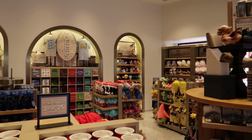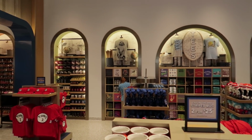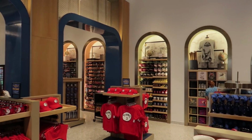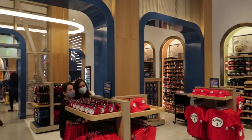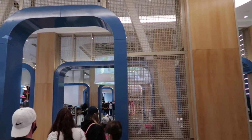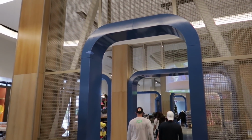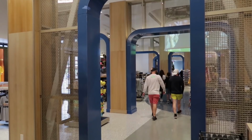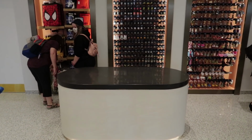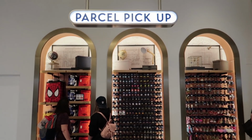that I entered. And as you come through security and begin your walk down CityWalk, this would be the first door you can enter to enter the new store. This archway here, pretty unique design, pretty modern. Although, you know, maybe it's Art Deco. You decide. This desk here is dedicated for parcel pickup.